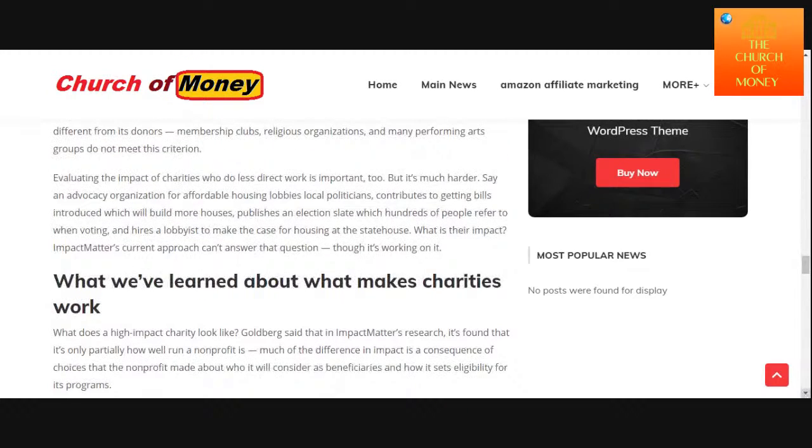Evaluating the impact of charities who do less direct work is important too. It's much harder. Say an advocacy organization for affordable housing lobbies local politicians, contributes to getting bills introduced which will build more houses, publishes an election slate which hundreds of people refer to when voting, and hires a lobbyist to make the case for housing at the state house. What is their impact? Impact matters. Charity Navigator can't answer that question, though it's working on it.